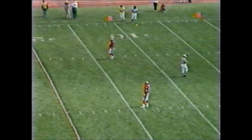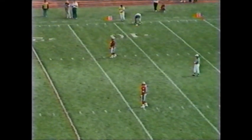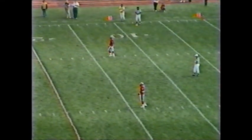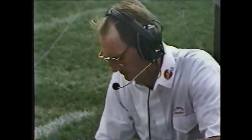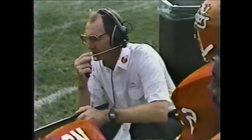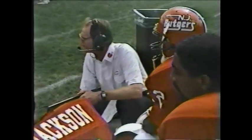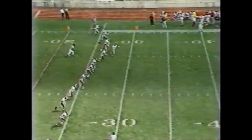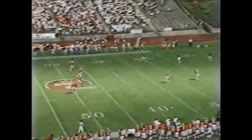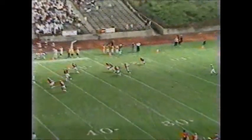Hey, Rutgers got to wake up here a little bit, but don't be deceived. Okay. We talked to the Rutgers coaches, and they said this Colgate ball club is a good team. They don't make a lot of mistakes. We have to play error-free football. Don't be deceived that they come from a small school and play in a small division. Coach Graber knew that this would be a tough game. And so far, it's turned out to be that way.